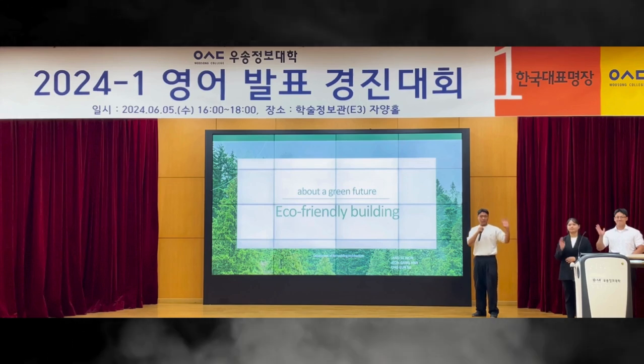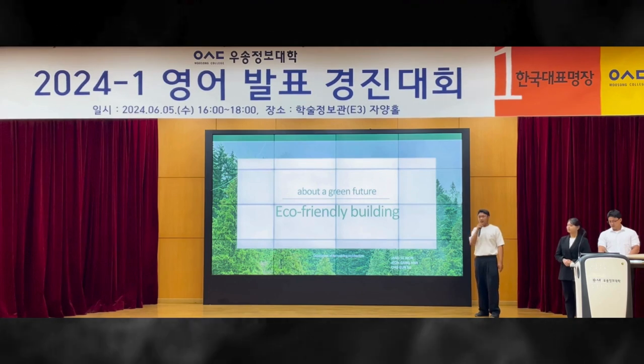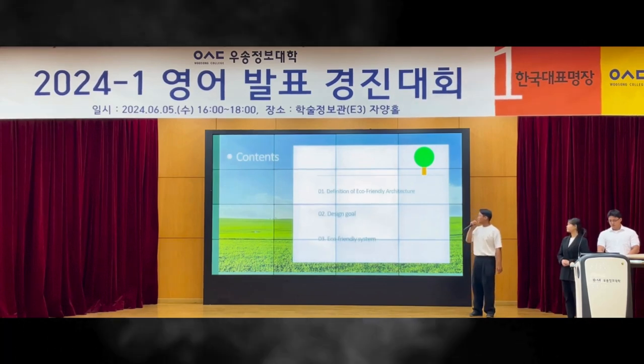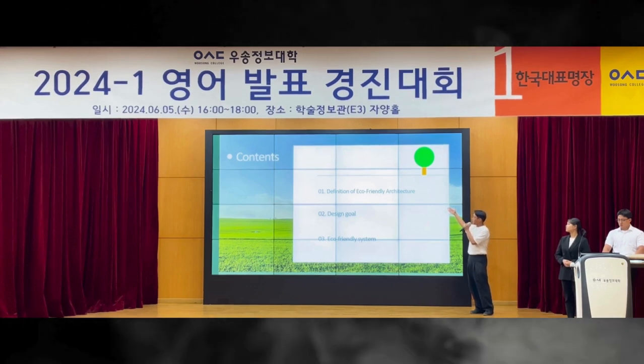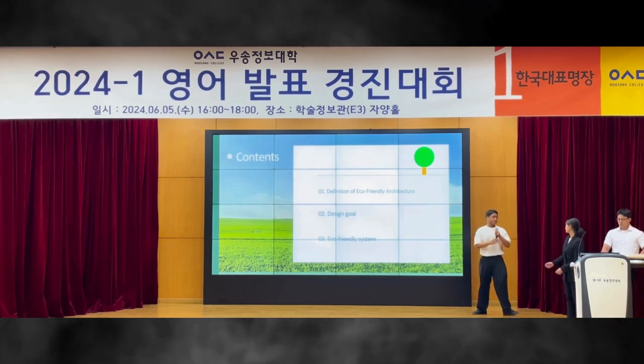장세원, 조은수, 전강휘. We'll be discussing environmentally friendly architecture in our presentation. This is the table of contents: definitions of eco-friendly architecture, design goal, and the eco-friendly system.